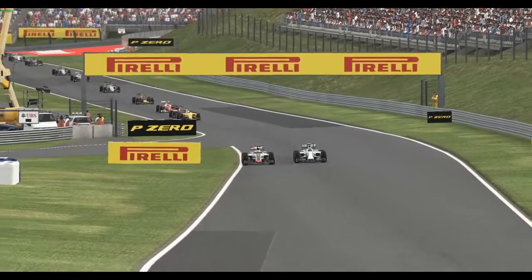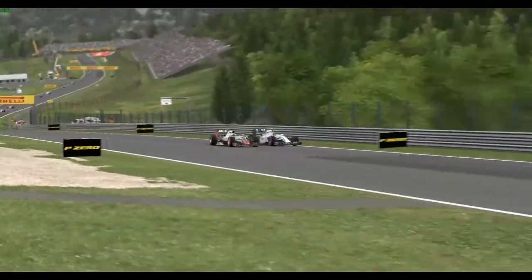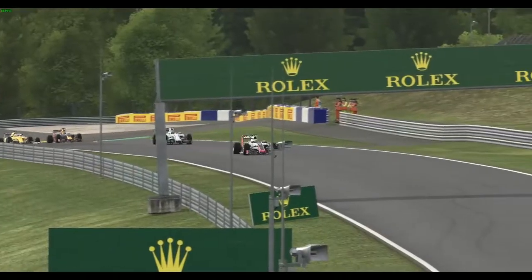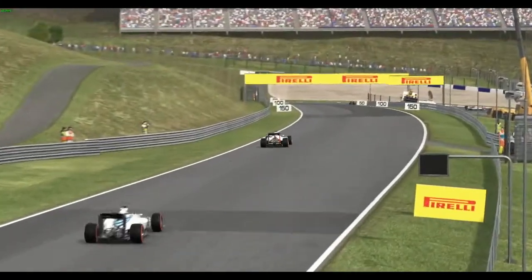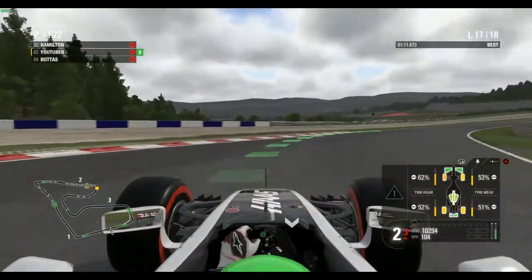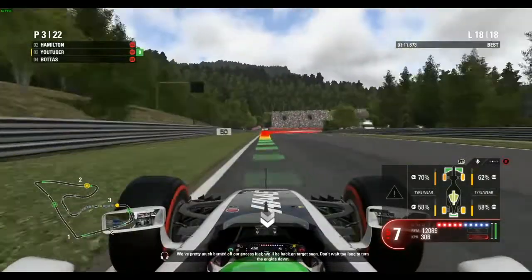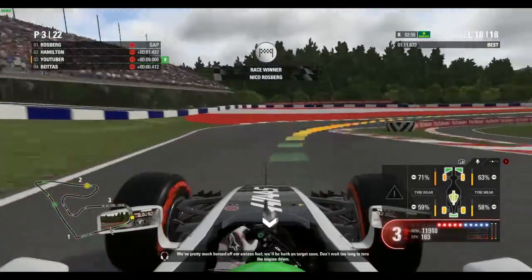Bottas now comes to the outside, going to turn 2. He's going to go side by side. He's got past us, but now we're going to go back on the inside. We have the inside line to turn 2. We get back into 3rd place on the inside. Can we hold off Valtteri Bottas here to get our second podium in this F1 2016 career mode in Austria? So, this is going to be very interesting, this finish. Coming to turn 3, is Bottas going to try and challenge us on the last lap of this race? It's going to be very interesting if he does. Now coming onto the final 2 corners of this Austrian Grand Prix. He didn't challenge us as Rosberg wins the Austrian Grand Prix.